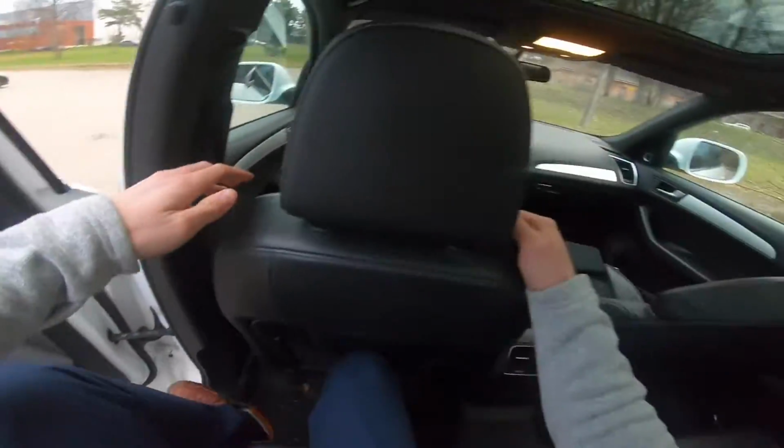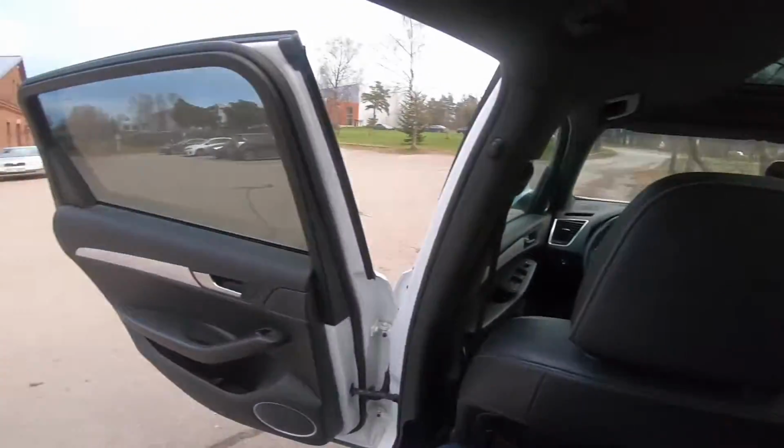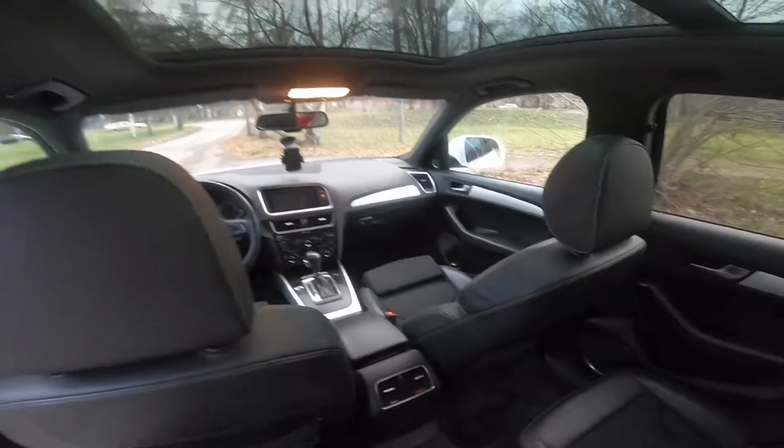Now sitting at the back, I'm sorry for the filthy interior, but it is really bad out there. Today is actually quite a nice day for weather, so you can imagine what it's like here.